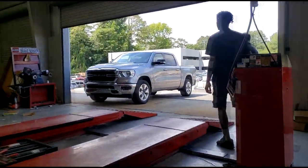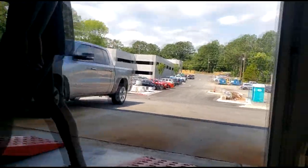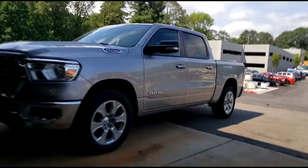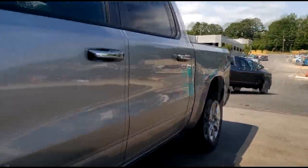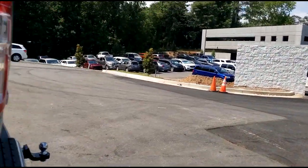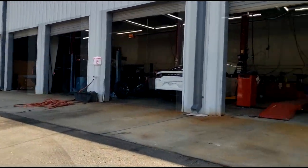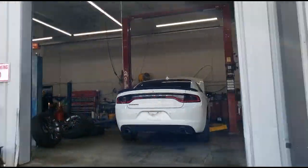Now what's with this Ram? Is this Ram a trade-in? 1,500. 5.7 Hemi. I don't know if this is a trade-in or not. This might be a customer car, so you gotta be careful what you can tell. Yeah, there's a real license plate on there, so it's not. Now let's see, ain't no license plate on these, which means it's a used car, right?